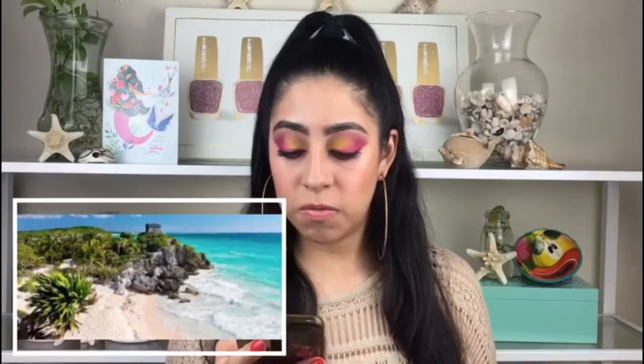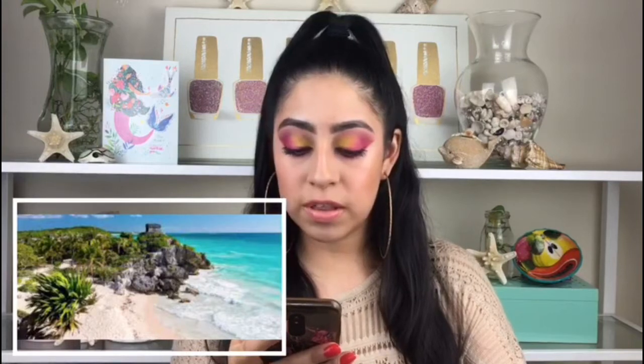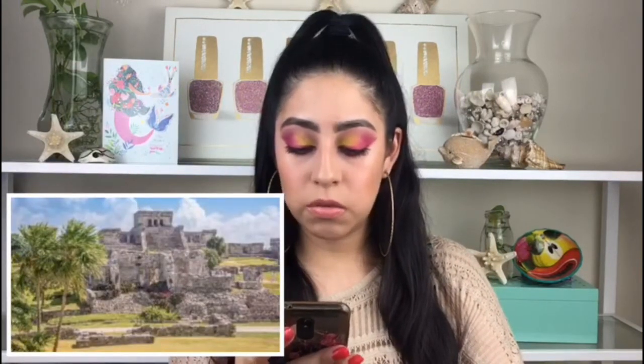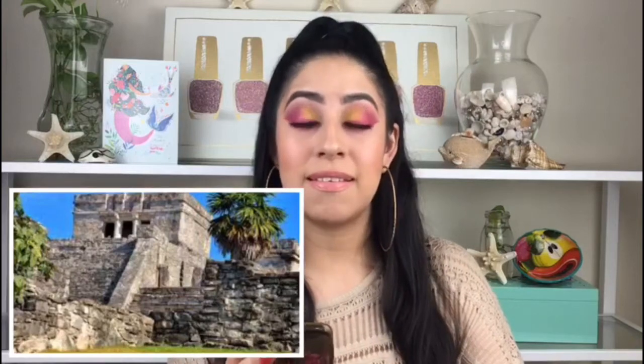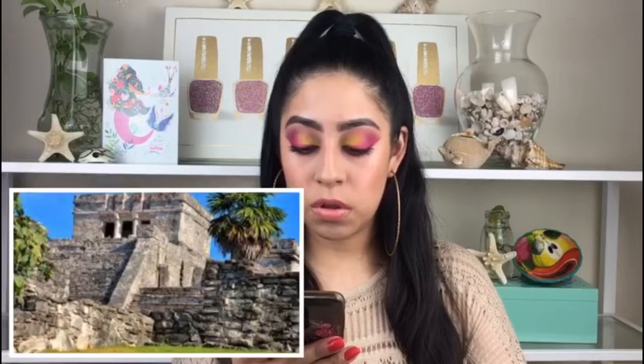Basically, Ruinas are the ruins that are in Tulum, and a little bit of history of the Tulum ruins is that it was built to be a seaport fortress, with steep ocean cliffs providing protection from the east, and a large limestone wall enclosing the rest of the city on 3 sides. The population of Tulum was once 1,600 people, oh my god, and it acted as an important trading center for the Mayan world.